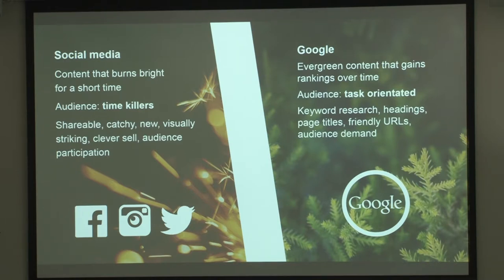And this, the Google content is much, much more well-researched. I think the social media content is really just more about kind of a gut feeling about what's going to work and what isn't. And also a little bit based on insights. So sometimes content actually does span these two things. And when it does, that is the winner.